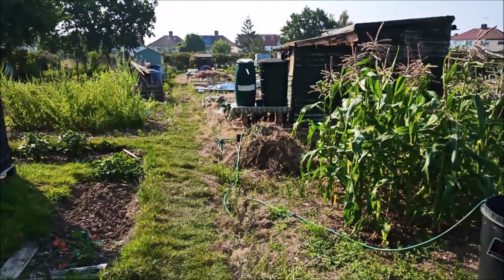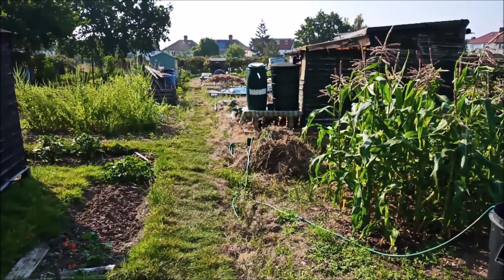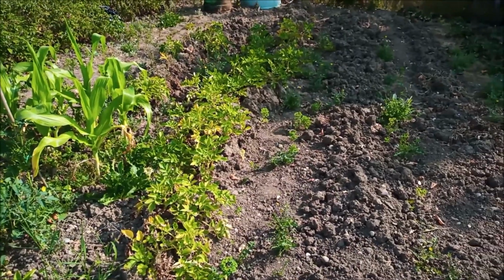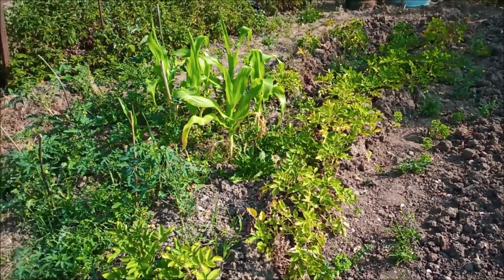I'm gradually coming to the end of the tour now. I've walked around most of it. I shall just show you a few more plots up at the top end again. This plot holder had been growing some potatoes and has started to dig them up. Still got a few more to go.